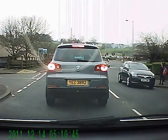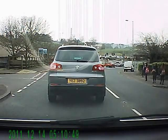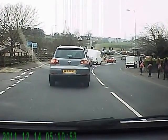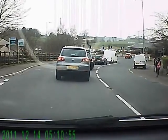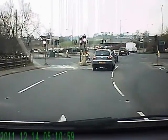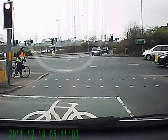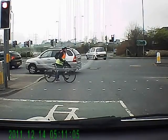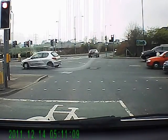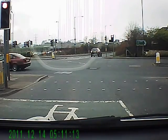So the lights have just changed. The bit across the road is the bit that's going to cause us problems if anything strange happens. The lights have changed. Gives us an opportunity to have a little look at the junction. You can see ahead there that it's a one-way street, and there's a road coming from your left off the Cairnshill road.